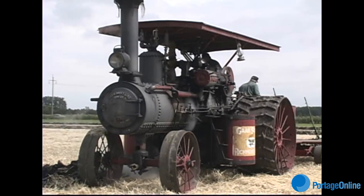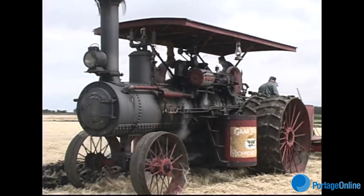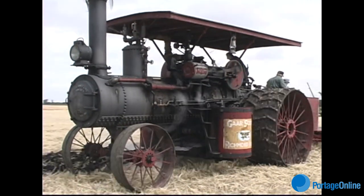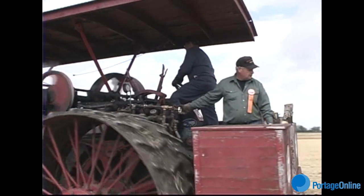Bob Anderson is a retired farmer who lives only about 20 miles from here, has a large collection of equipment, including a Rumley threshing machine and various other pieces of equipment. Sure glad to see Bob here with his steam engine.